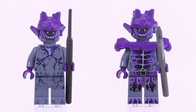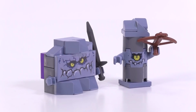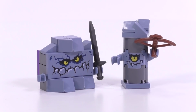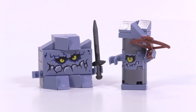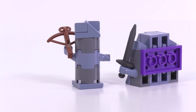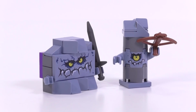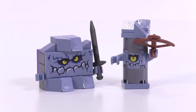And those two guys are not technically minifigs, but I count them as characters in this set. Those are the Bricksters, and they're on the bad guys side, but I'm not really sure their face expressions look so cartoony and so funny that I'm not sure they can do any harm. Those are just massive blocks of stone with some crazy weapons and hands sticking out.